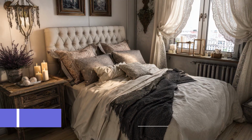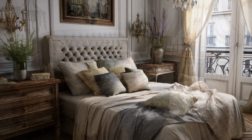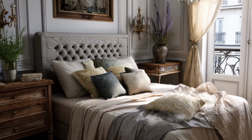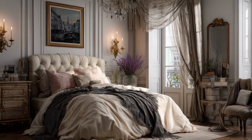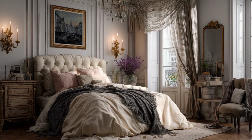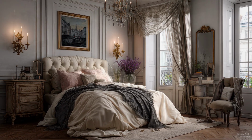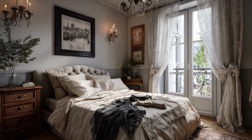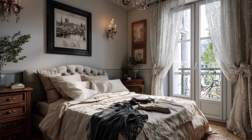The bedroom becomes a romantic hideaway with soft fabrics, muted colors, and golden candlelight. Think creamy linens, tufted headboards, and delicate lace curtains swaying in a gentle breeze. A small chandelier adds sparkle, while a framed black and white photo of Paris lends timeless appeal. Each element, from the vintage side table to the lavender sachet in the drawer, evokes a sense of intimacy and nostalgia. This is where romance lives quietly, surrounded by warmth and serenity, making rest feel like an art form.